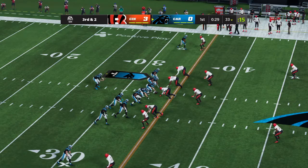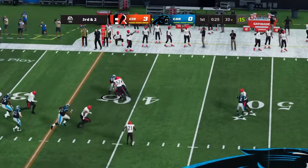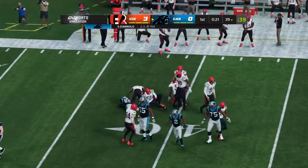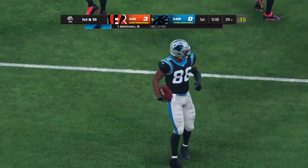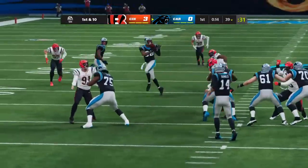Because when you're able to do that and you don't give up big chunks of yardage after the catch, now you put the offense in a position where every series, they have to work hard to pick up first downs, and you tend to stall them out when you do that. When you give up points on the opening drive, in this case a field goal, you'd hate to go 3 and out. They avoid that.